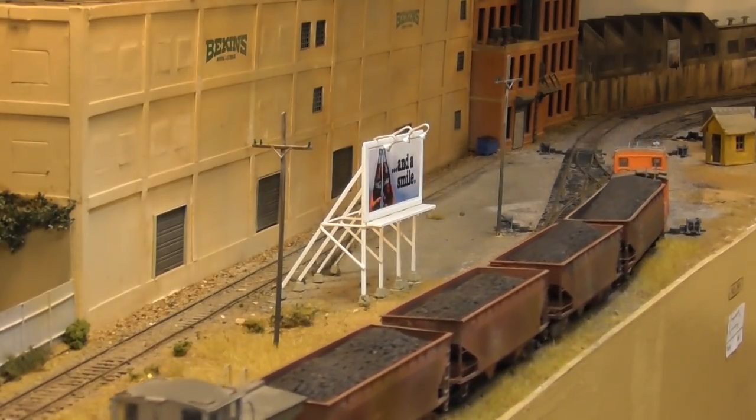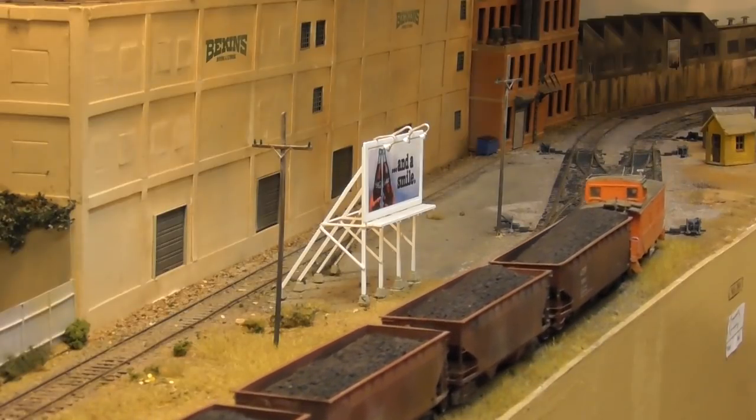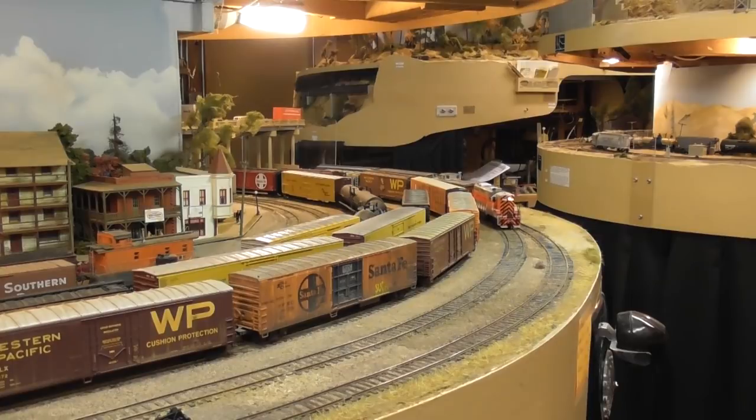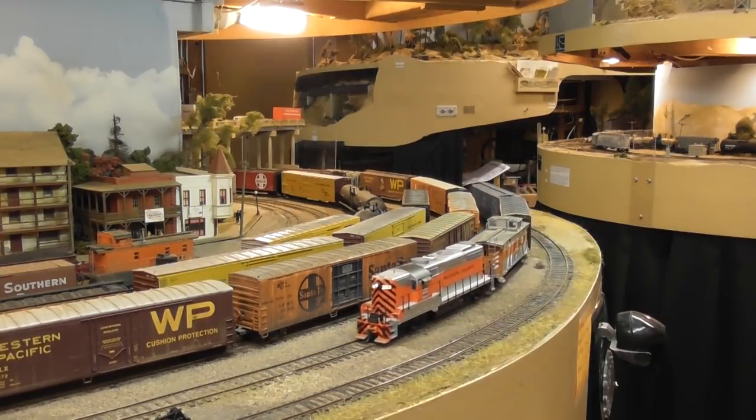The main tasks the Crusher performs are the switching of the local San Jose industries, including those at WP Junction, Mac Street, West San Jose, and SP Crossing. The Crusher also assists in the assembling and breaking down of the Cementipede, as well as in the switching of the westbound and eastbound perishables.